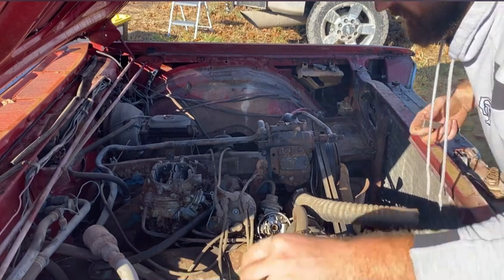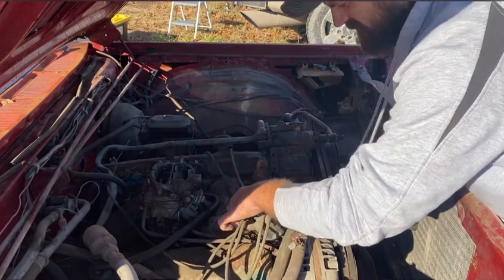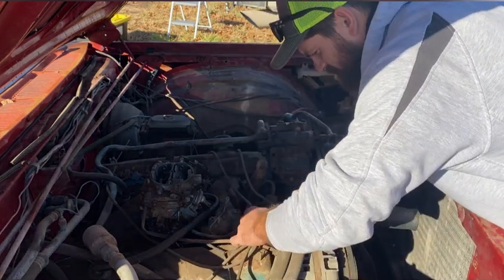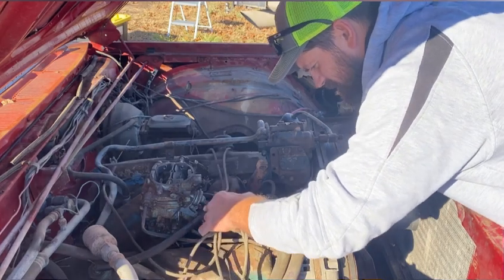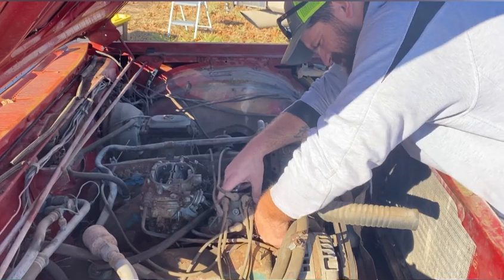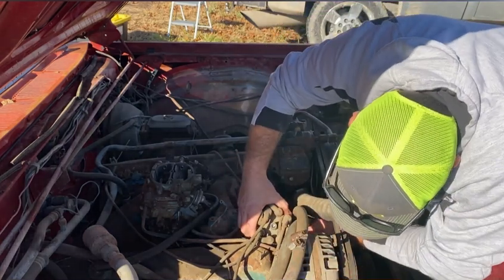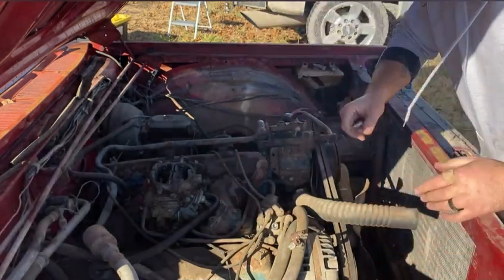Now we're going to put our rotor back in. Right there. Pop the cap back on. Maybe. Helps if you put the rotor on, right? Boy, she's raring to go. That clip just went right back on. Okay, checked.